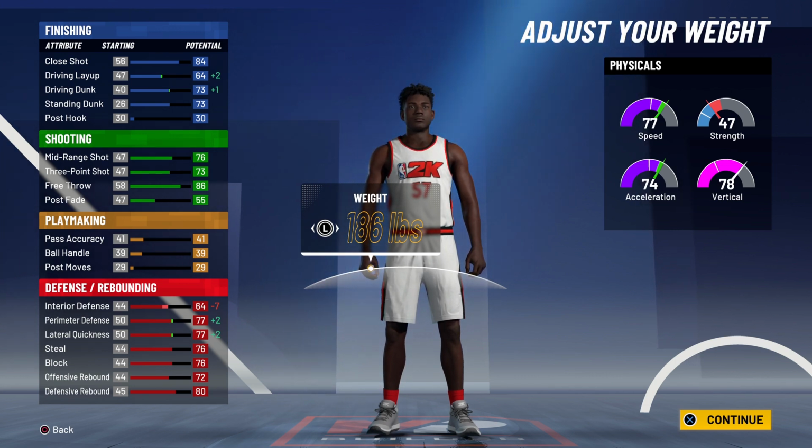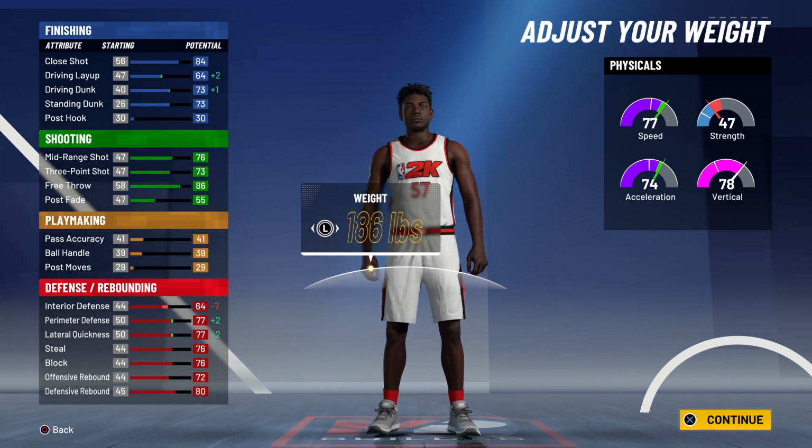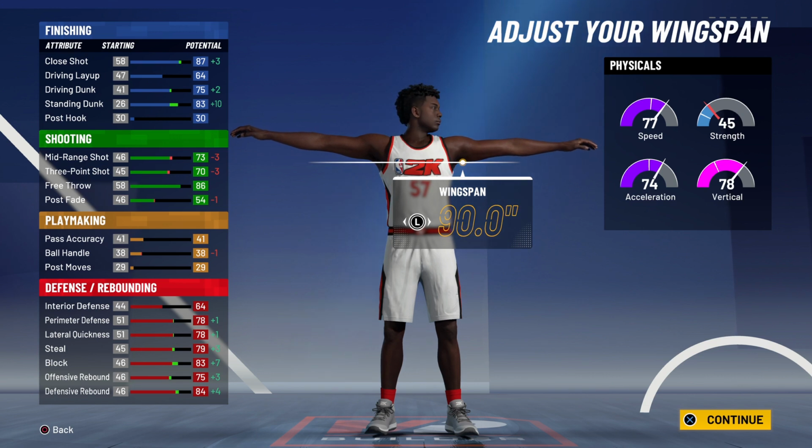A nice vertical. I'm gonna go with the lowest weight one. It's gonna be a lot more mobile. The reason why I'd rather be faster than heavier is because it's a pick and pop build. You don't want your pops to be slow, and you don't want to be immobile. So I'm gonna go with the lower weight one. With the wingspan, you guys can max that out. There you see our rebound starting to come back. We get some pluses on our defense and stuff, and we get that nice standing dunk and all that good stuff.